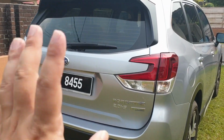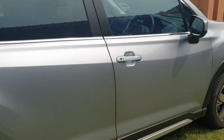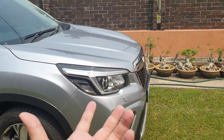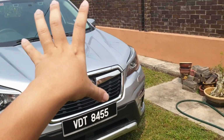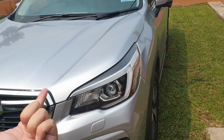Oh yes, before that, the platform. The platform is all new. It is essentially a stretched version of the new global platform that they started off implementing in the XV, and now they put it on the Forester. Engine is also new as well. This is a 2-liter naturally aspirated direct injected boxer engine, also from the XV.